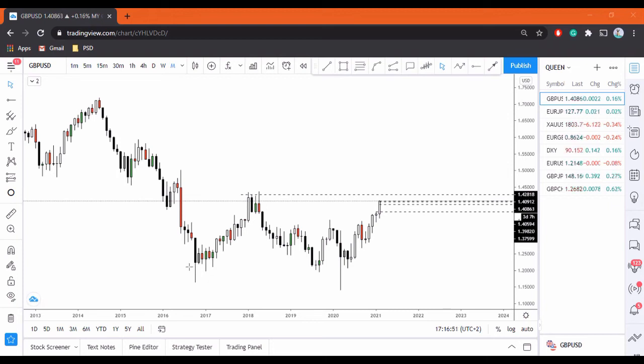Because even when price reversed right here, what happened is we created this low, where price rejected, and then price came back up, and then it created this support, and then it pushed higher. So this was our order block. This area right here is our order block, right?